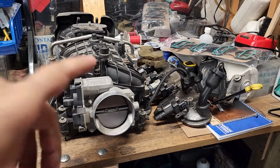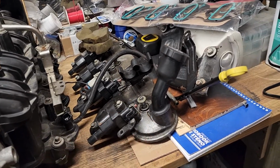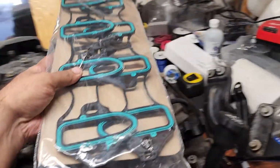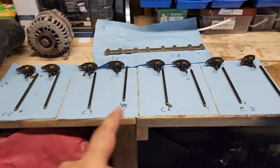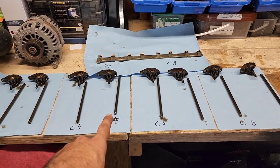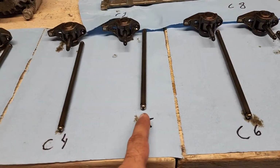All right, so as you can see, that is the intake manifold. We have all the coils for the spark plugs, and the rocker cover is out. There's the new gasket for the intake manifold. What else? There are all the rockers and the push rods. This one right here is the cylinder that has the problem, and that is the set of rocker and push rods that was loose. So I have some good news.